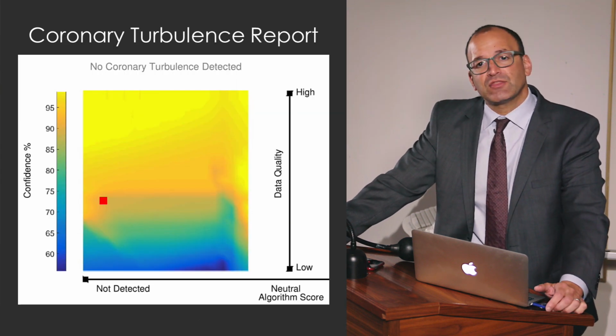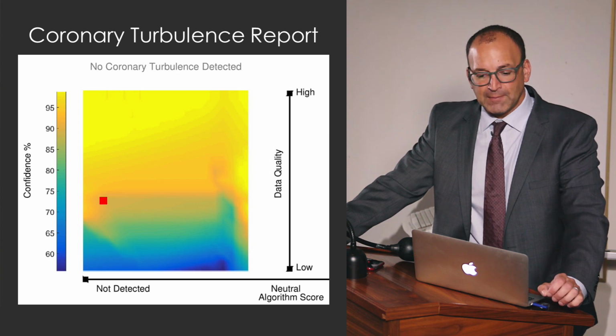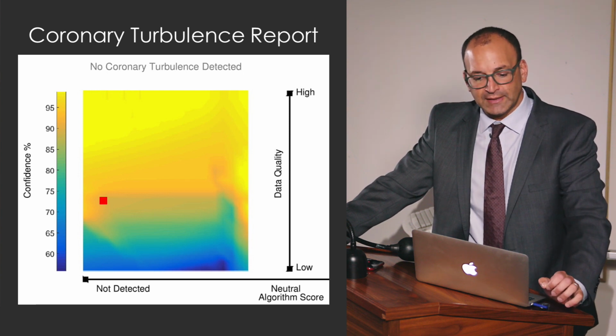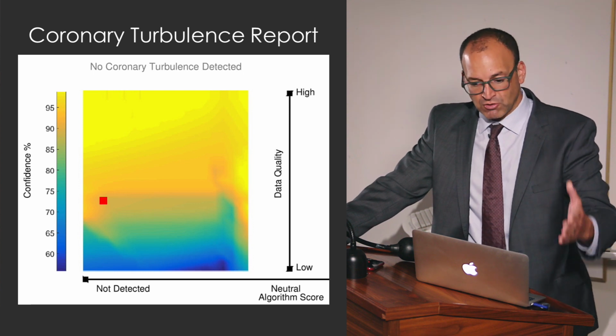So this is the third-gen CADence coronary turbulence report. It demonstrates and reports whether coronary turbulence is detected, that's the x-axis, and it shows you in color scale what the confidence in that data is, and data quality, both on the y-axis.